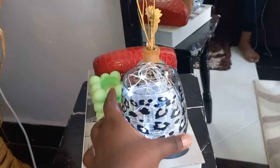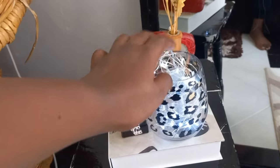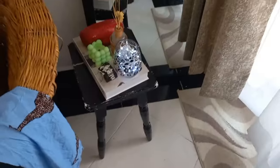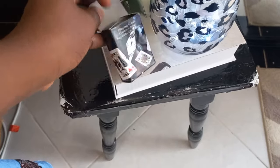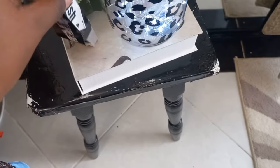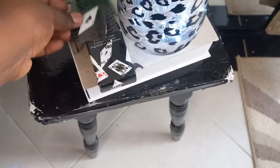And then we have this thing here. I thrifted both of these. This was 100 shillings, and the fairy lights were also 100 shillings. We also have these tiny cards. They're just the normal cards, but smaller in size. Let me show you. I also thrifted this, by the way. These are going for 50 shillings. See? It's just the normal card, but smaller in size. I just thought they were cute, so I decided to put them here.